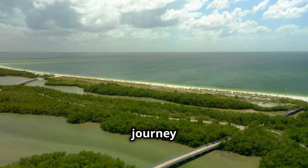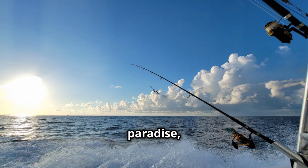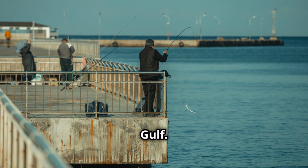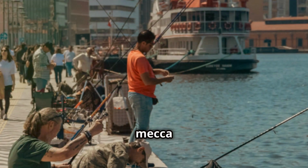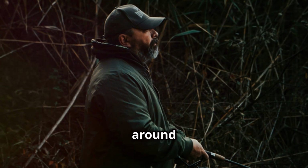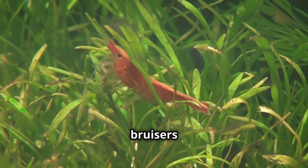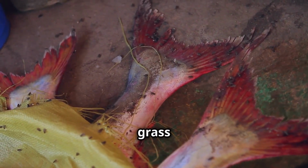As we continue our journey westward, the vast expanse of the Louisiana coast beckons. Known as a sportsman's paradise, Louisiana offers some of the best inshore and offshore fishing in the Gulf. Venice, located at the mouth of the Mississippi River, is a mecca for anglers seeking everything from bull redfish to yellowfin tuna. In the spring, the marshes and bays around Venice come alive with redfish activity.